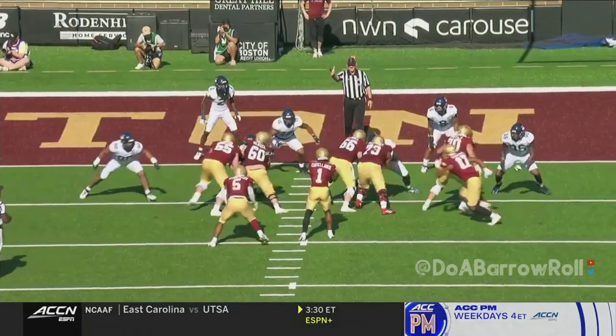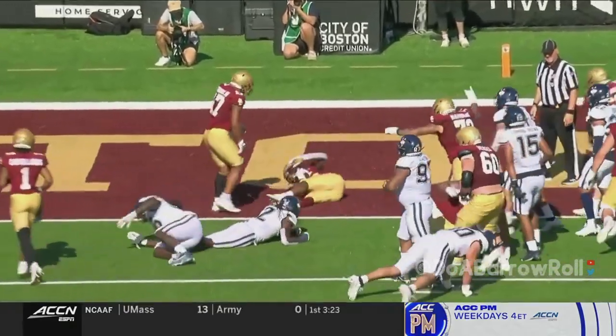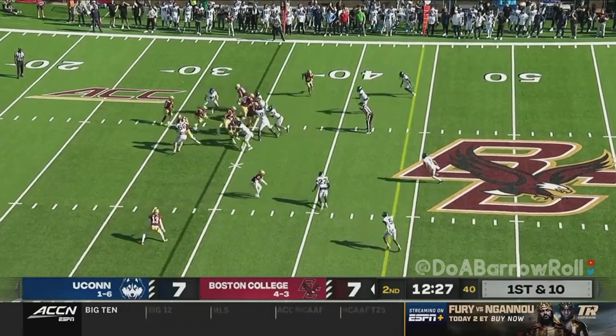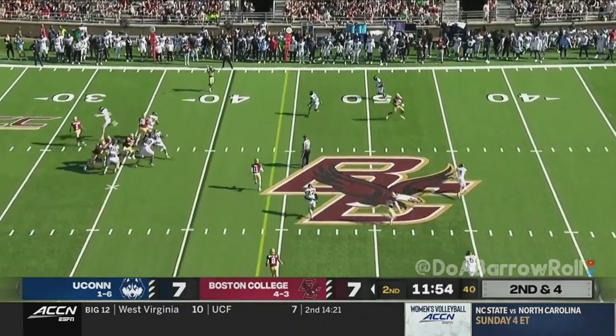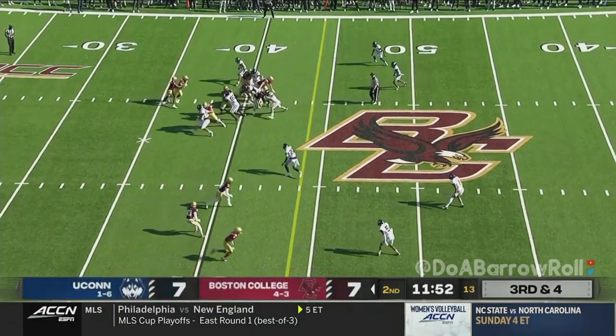The tip pass, the fumble, but they just got right back to doing what they do. Castellanos has improved every single week, continuing to run the football. And really during the bye week before the Georgia Tech game, they honed in on what he does best. And Eagles were 0 for 2 on 3rd down today.